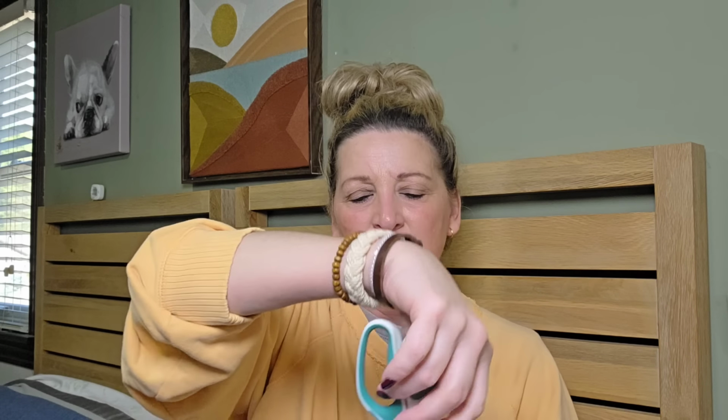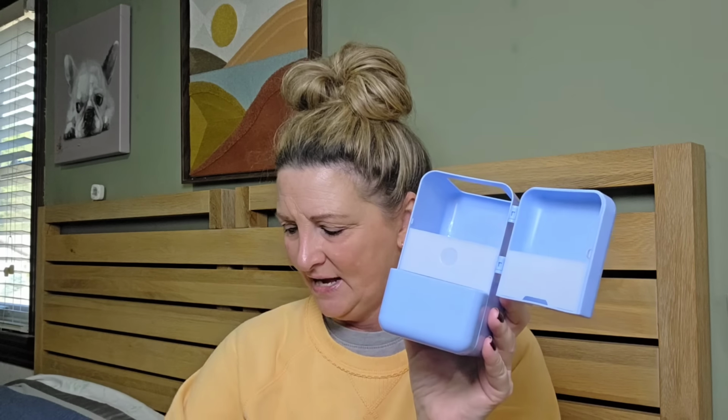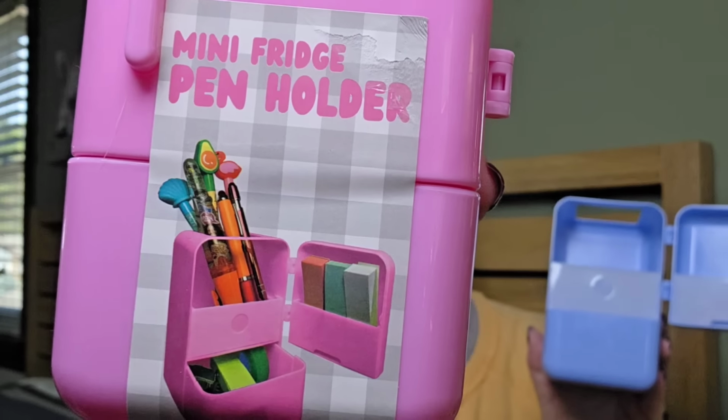I don't think I have any pens or pencils around me. But even if you wanted to put stickers or scissors in there, you could put paint brushes or makeup brushes in there if you wanted to. So you don't have to use it for pens and pencils and erasers as they show you here in the picture right there.